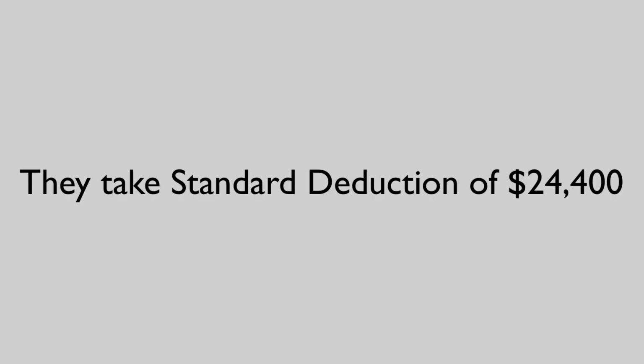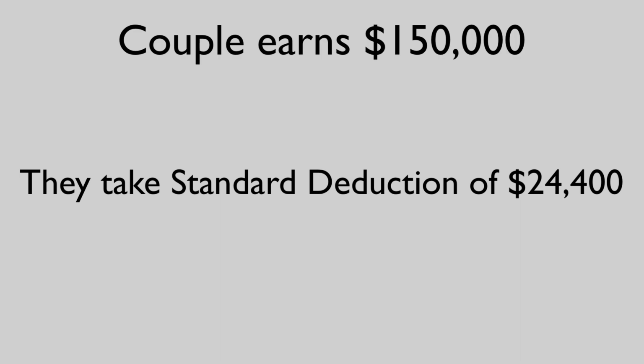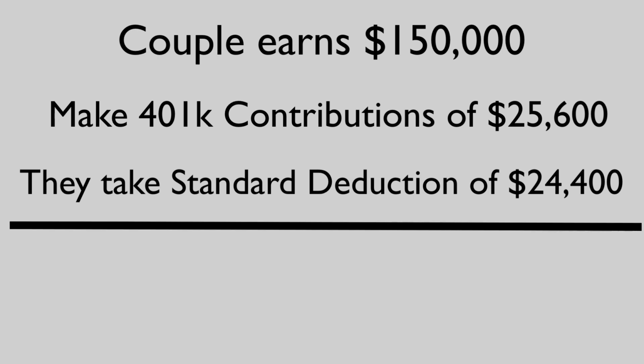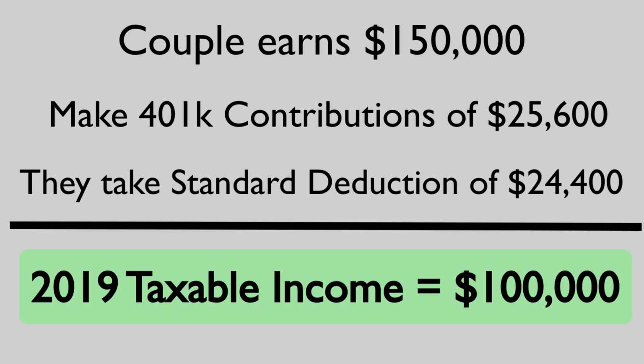And now once we get to this point, then we have either the standard deduction or we can itemize our deductions. And we get to choose based on which one is more advantageous to us. So for 2019, the standard deduction is $24,400. So in this example, it makes the numbers work out very nice. So after the standard deduction, this couple is left with $100,000 of taxable income.